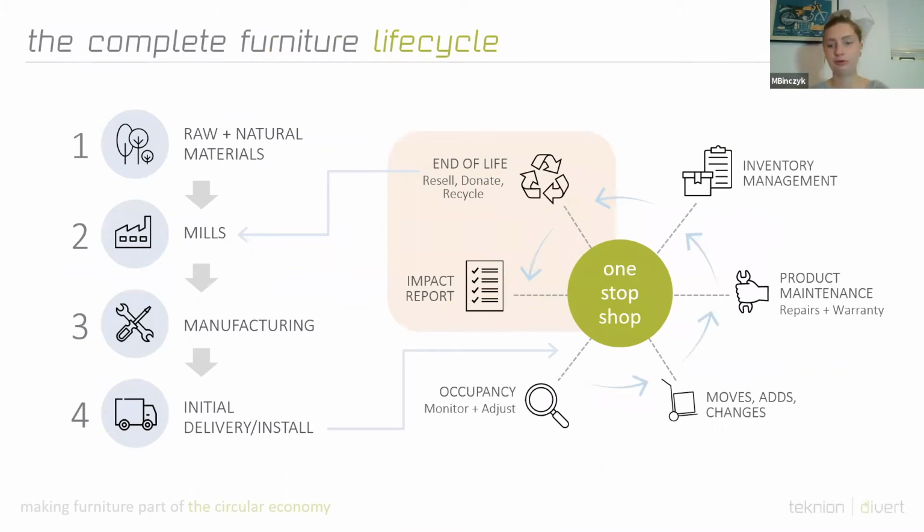So when we think about furniture and where this program is really beneficial is when we talk a little bit about the circularity. And if you look at that pink square, that's where DIVERT is. So we have the end of life and we have the impact report. And any recycling of the materials goes back into the mills. And so if a customer purchases Technion furniture, but also decommissions Technion with Technion, we're able to do some very interesting calculations about the circularity of the new product they purchased.